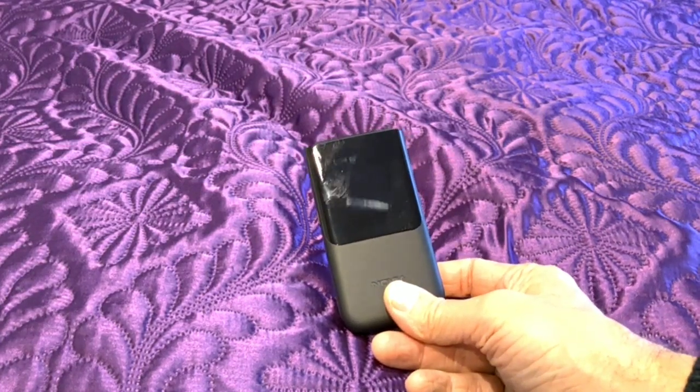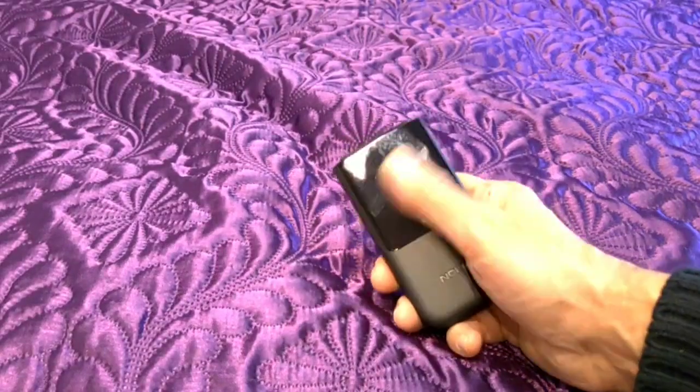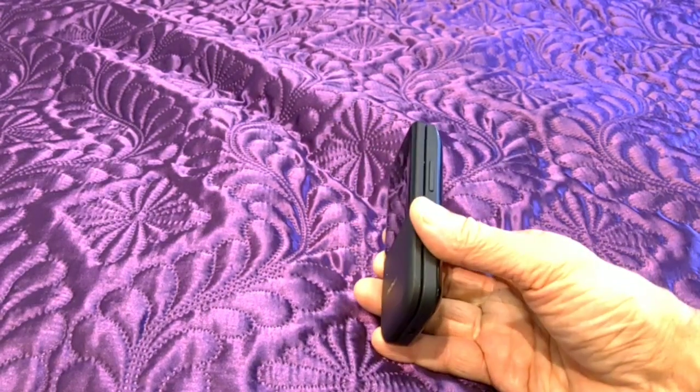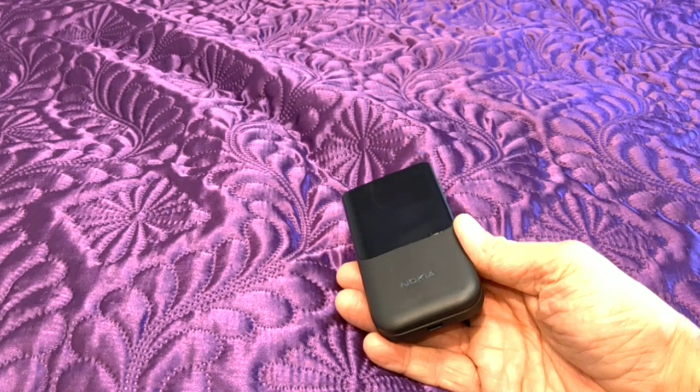The phone is certainly a fingerprint magnet, as you can see, but it does look worse on video than it does in real life. I think it's because the light's shining on it. So if you bear in mind that this is still a feature phone with a few smarts on it, you won't be disappointed.